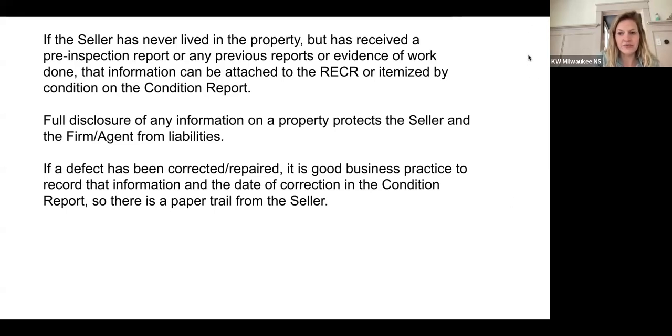I want to go back to this first paragraph. If there's a pre-inspection report, it has been common practice, I feel, more often in the past couple of years, where listing agents are encouraging sellers to get pre-listing inspections done. And if that's the case, it absolutely can be attached to the real estate condition report. We would all love that. The seller can just point right to the inspection report and say, please see attached, and then it's all right there for the buyer. I have a question about that from over the weekend. It was a pre-inspection, but it was done 2 years ago.